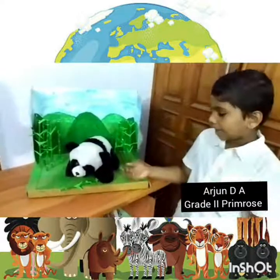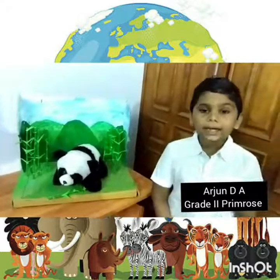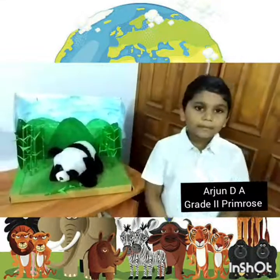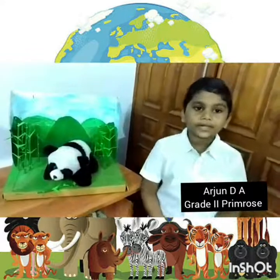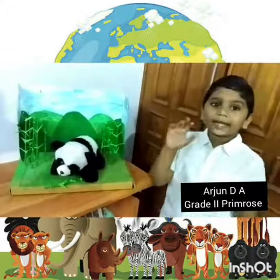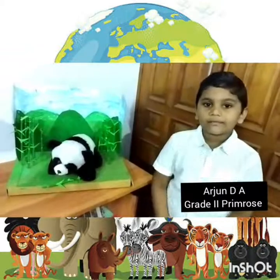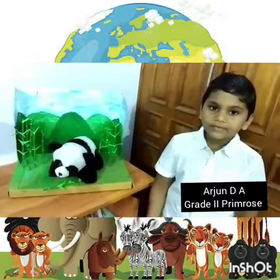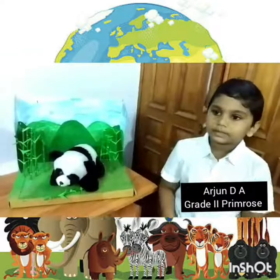Giant pandas are found in the mountains of central China. They live in thick bamboo forests. They have striking black and white markings on their body. They have powerful fur to protect them from cold. Pandas eat mostly bamboo. They eat 10 kilograms of bamboo daily. They have very powerful jaws and teeth to crush bamboo. They also eat fish, flowers, honey, etc. They are good climbers.